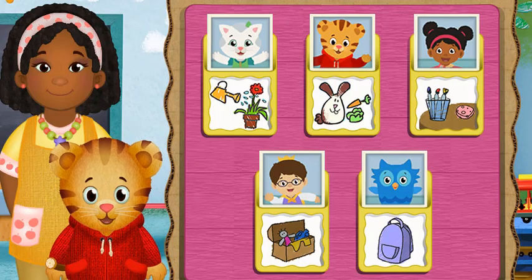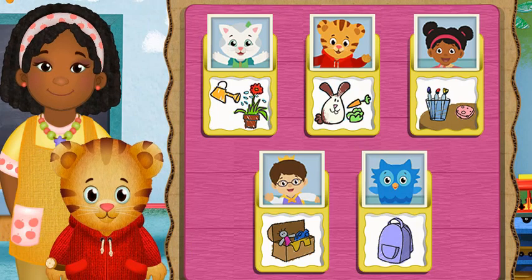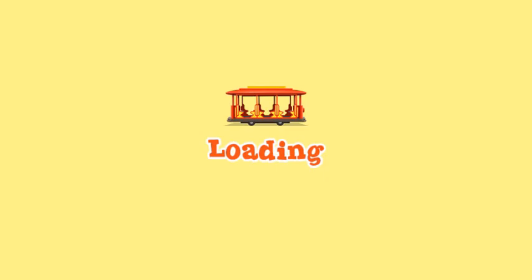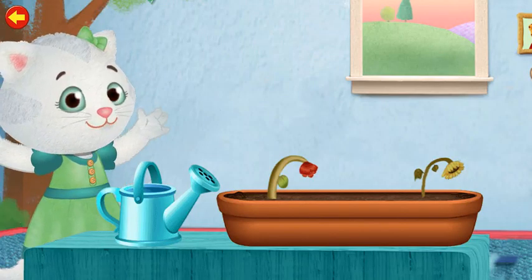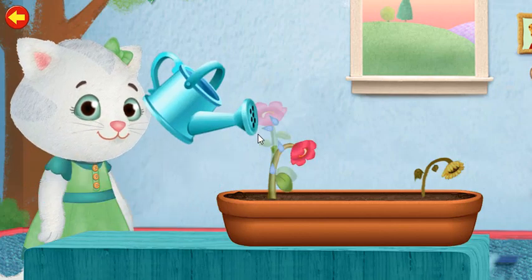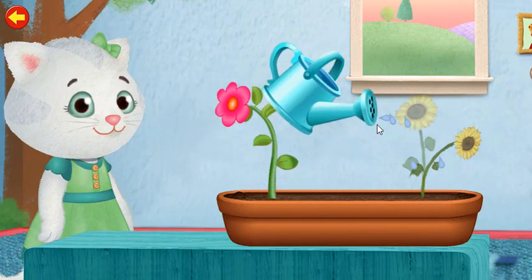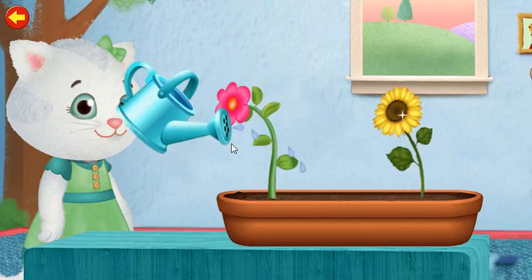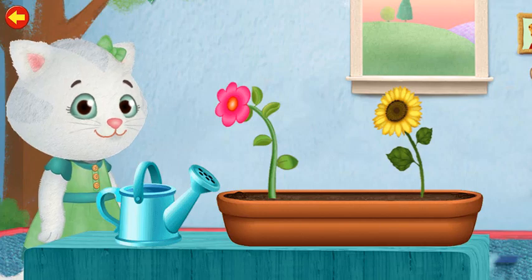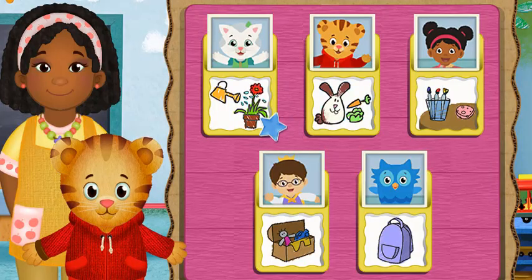Hi, neighbor. Today we're all going to be classroom helpers. You can help, too. It's fun to help things grow. Let's water the flowers. Helper neighbor. What job would you like to help with now?